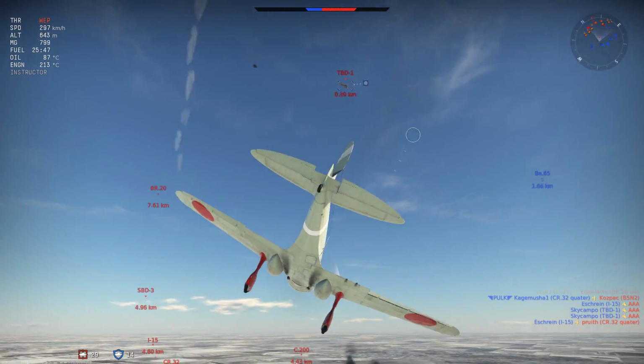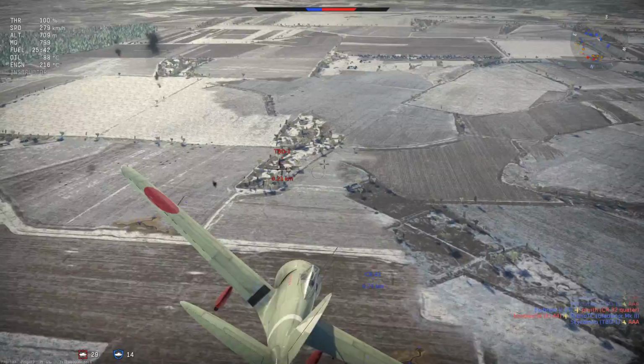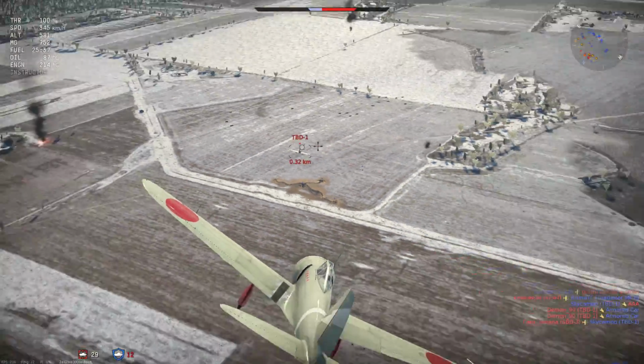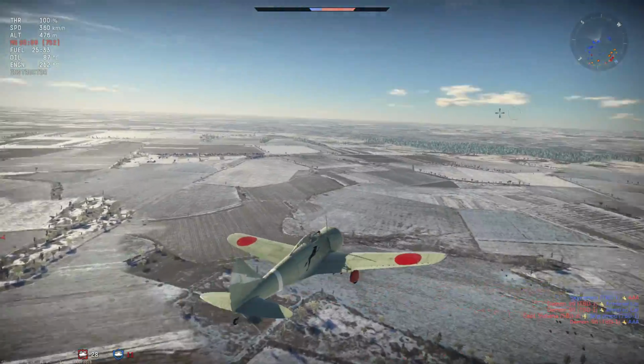we evade an incoming head-on from the TBD-1 Devastator, or we thought it was a head-on, but in the end it turns out they're just diving down towards the target. As we try to snap onto their 6, they're pulling a bit of distance, the gunner's being rather accurate, so we decide not to pursue.